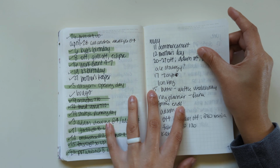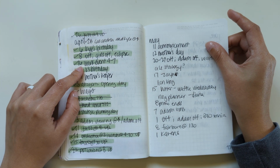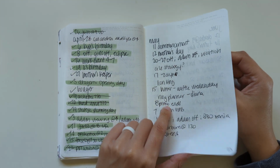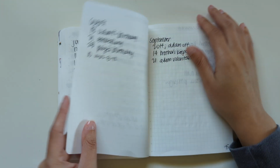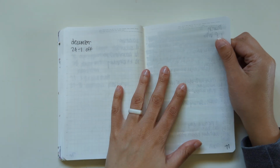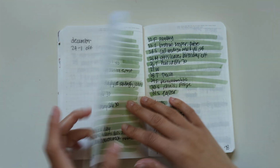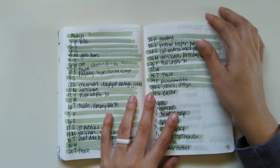So this is my future log here. I did use a Sarasa Grand gel pen for a little bit, but then I switched to a 1.0 Uni Jetstream ballpoint pen. So June and July, August, September, October, November, December. If I had anything for 2025, I would have put it here, but I didn't end up staying in that long. And I kind of just used as much space as I needed.